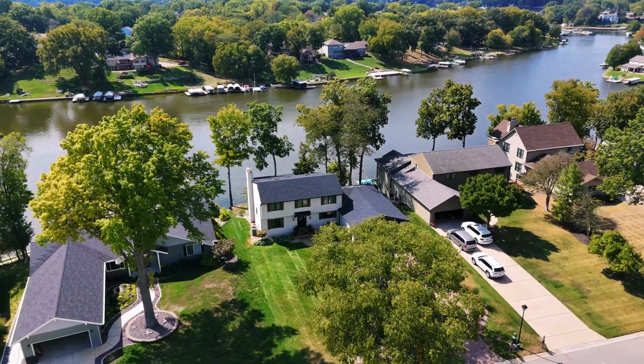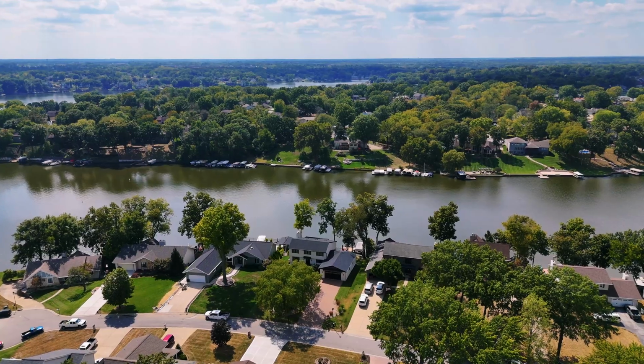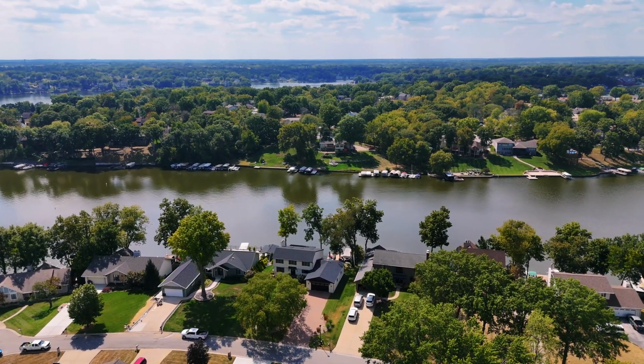Another nice thing about being on a cove where it's a little bit more quiet and less trafficked is that you have beautiful views of the lake, but you're not so close where you're sitting on top of your neighbors looking right into their house across the water. This is a really wide cove on the big lake, so you get the really great lake views and that peace and quiet without being right on top of the neighboring homes.